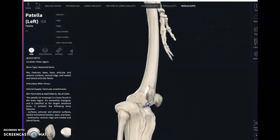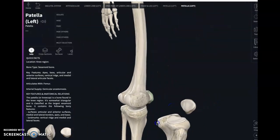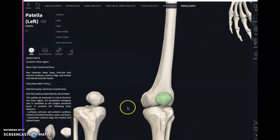And yeah, this is the patella. Very boring. It just is. Cool fact, if you lay it down with the apex away from you, it falls to the side it's on. Not cool fact? Okay. Yeah, it's a boring bone. So thank you for presenting your bones.